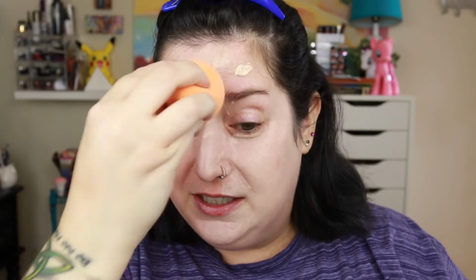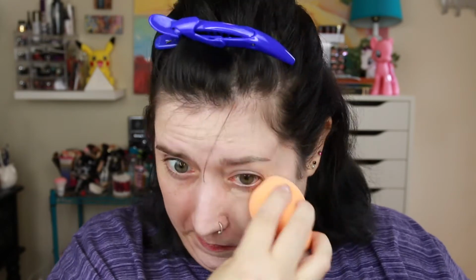Is it possible that Milani has made a foundation that is too light for my skin? This is like the opposite of any Milani problem I've ever had. This blended out very nicely. I would say we're at a light medium coverage. It's very nicely canceling out any redness that I've got going on.